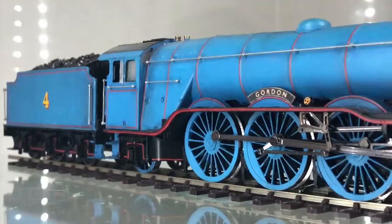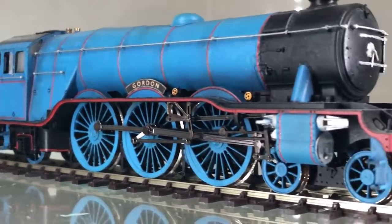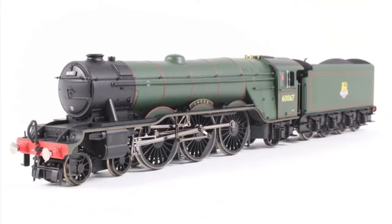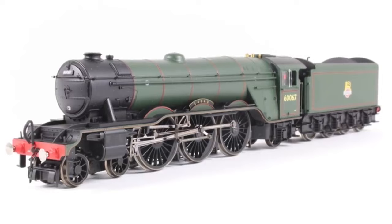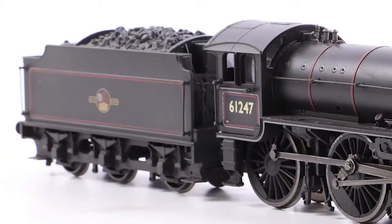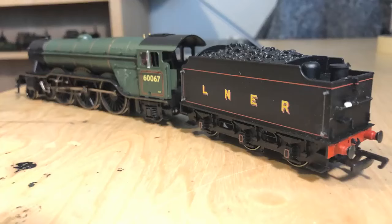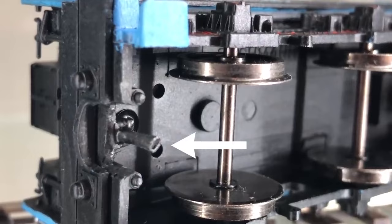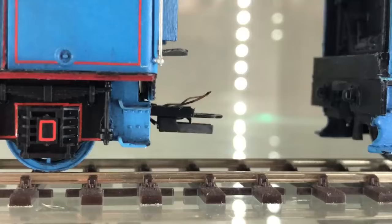As the time period of my models are all in preservation era, I wanted to model Gordon in what would be his later condition. So now let's get into the specifics of actually building the thing. The body is a Hornby Lattice with no alterations. The tender is from an old busted Bachmann B1 I got from Hattons. I fastened a toothpick under the tender with super glue so that it can couple into the body tender's coupling.